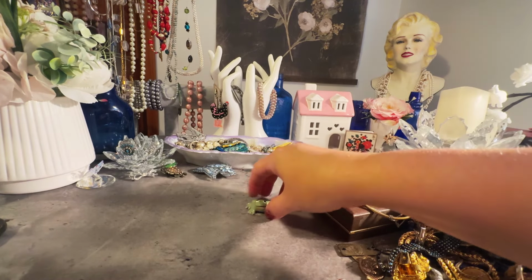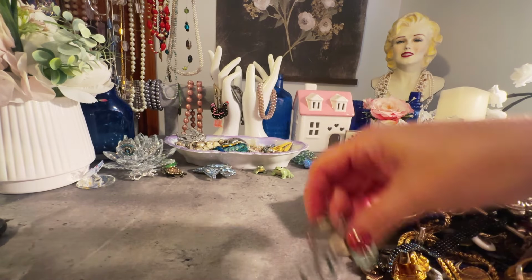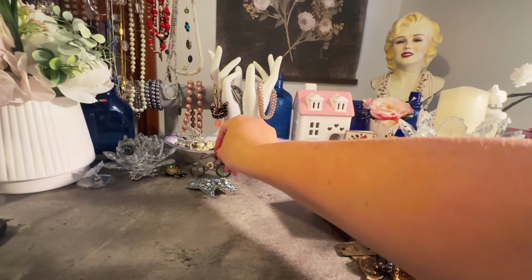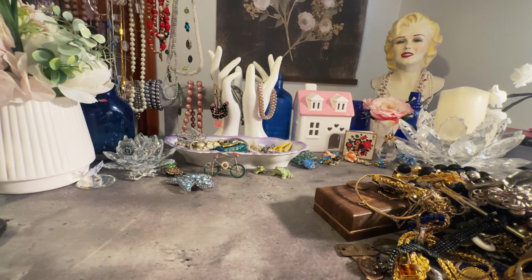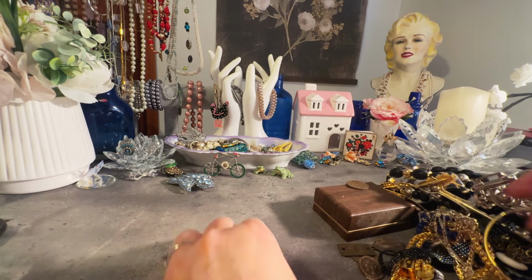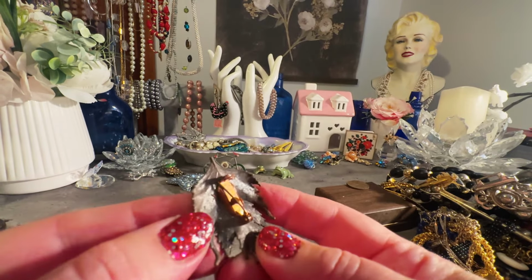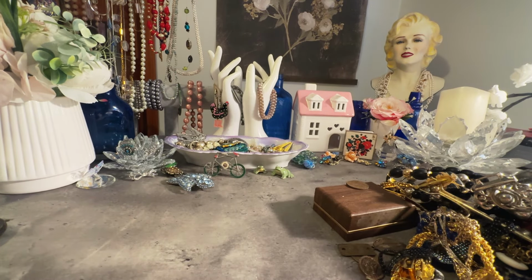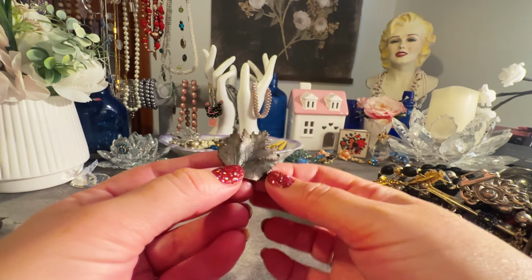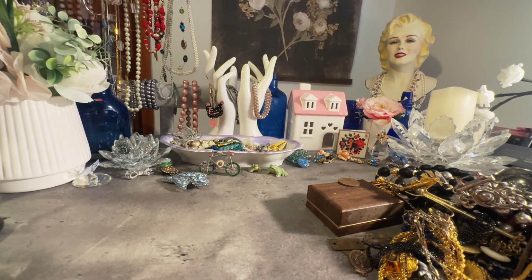Look at my little froggies I got from Robert's Ride Along. Isn't that cute? So cute. I love those guys. I'm going to add my little bike to it. I love riding bikes. So there we go. There's my little collection. Okay, we have another brooch. One's got like a copper back, so we will sell that. So I'm gonna make a pile and I might sell some of these on Robert's live this week.